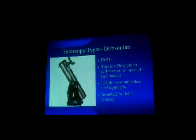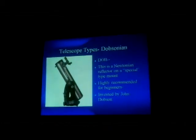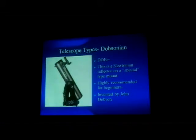One of the most popular types of Newtonian telescopes is called a Dobsonian or a Dob. It was invented by John Dobson, who I believe was a member of TAS, is that right? Yes, he was actually a member of our club. And if I understand what John was after, he wanted to make it easy for everybody to have a telescope that was functional and worked really well. And he did a great job.